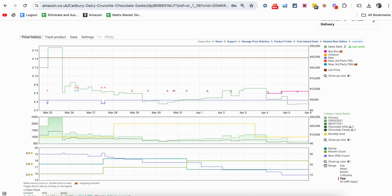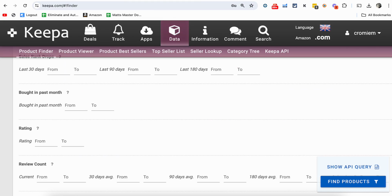I'm just going to jump into the other part of Keepa, which again, some people don't even know this exists as well. What you can see here is, for anyone that uses Keepa to source, again, if you don't, what are you doing? If you're paying for Keepa, this is a resource that you may or may not know exists, and you may or may not be utilizing it.